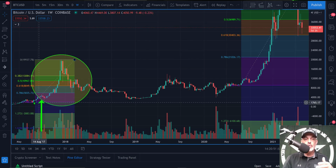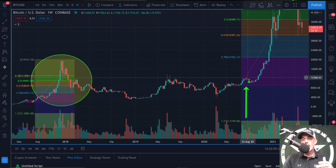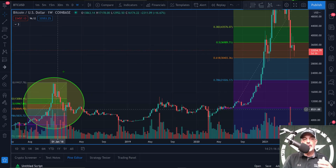And we can see some similar moves. We see a run up and a pullback. We see a run up and a pullback. And then the parabolic move up. And after that little pullback, we get the parabolic move up. And during that parabolic move up, we get pretty much only one big pullback on the weekly chart in 2017, and we see a similar big pullback. However, it's a 2-week pullback versus a 1-week pullback in the 2021 bull market.